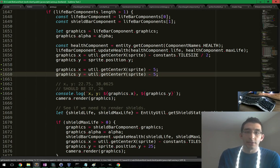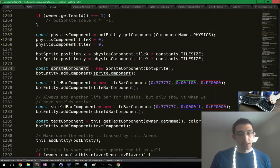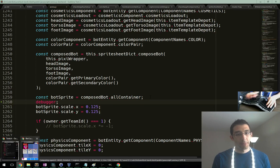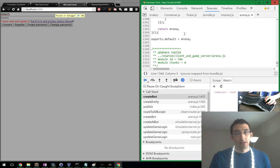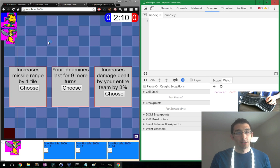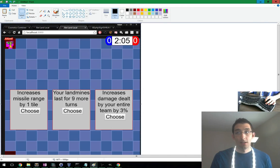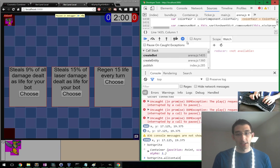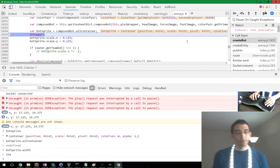Alright, well, I think this has to do with the sprite then. So let's take a look. When we create the bot, we create a special sprite component for it, right? Where is that? This new bot sprite here. Bot sprite equals composeBot.allContainer. So this all container probably has some weird coordinates about it. Let's just put a debugger here. So if we break in at that point, I'll close out of that and then break in. So again, here's what this looks like. And now we just kill the bots and it breaks in. And so bot sprite dot all container dot width is 354.